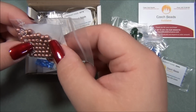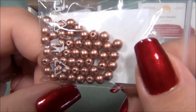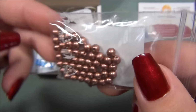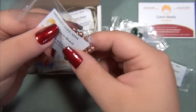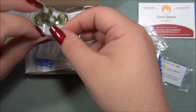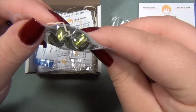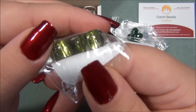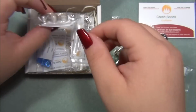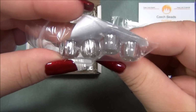And here are some Czech drucks in a beautiful copper color. Matte copper. And here's the code for that. Oh, and here's more of those beads in green. It's like an olive green. They're really cool. I like these. Ooh, and more in silver. A crystal silver color.